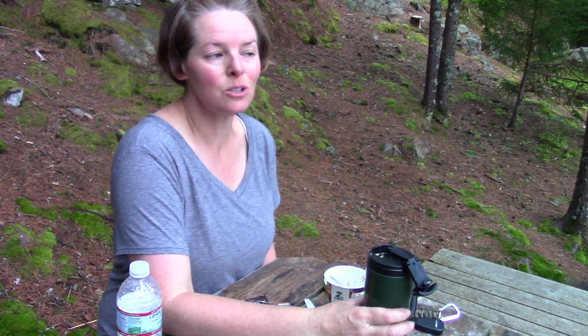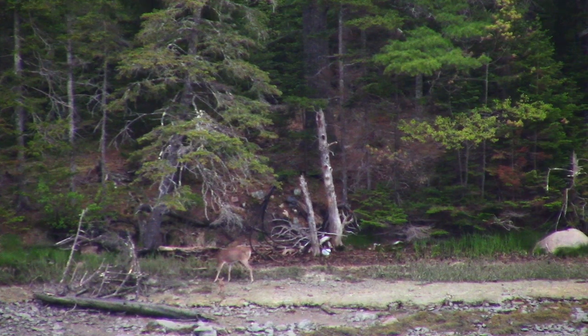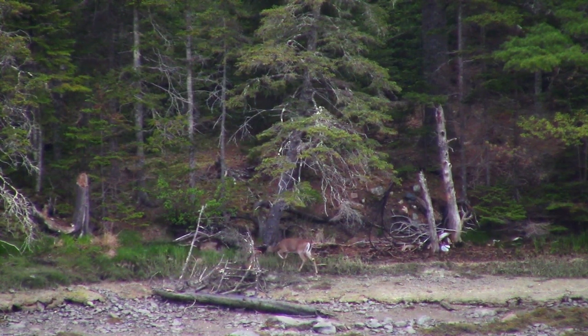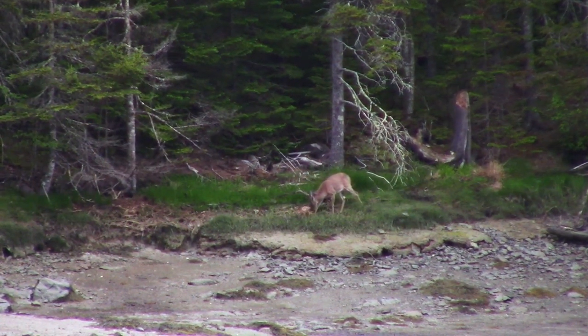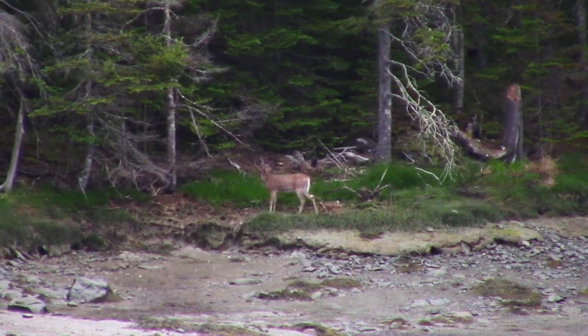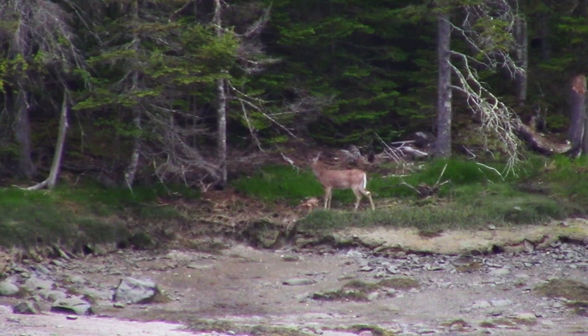This is my last morning, last low tide, and I see the deer too. There's a baby deer. Oh, they're there. There's the baby. I don't know if you can see very well. It's rather cloudy and shady. Oh my gosh, that is a tiny little deer. I wish I could, this is maximum zoom on my camera.